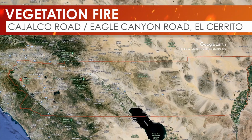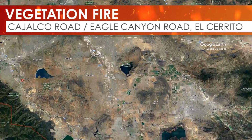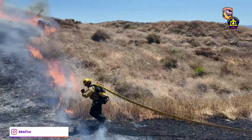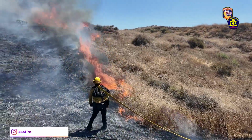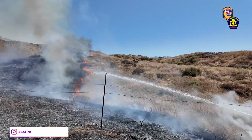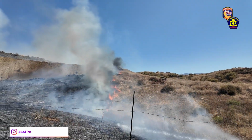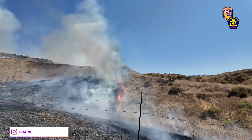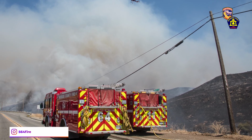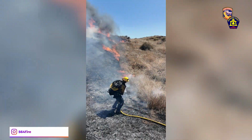On Sunday, July 21st at around 2 p.m., firefighters responded to multiple 911 calls of a vegetation fire near the intersection of Cajalco Road and Eagle Canyon Road in the unincorporated area of El Cerrito, east of Corona. The first on-scene units reported 3 acres burning in light, flashy fuels, moving at a dangerous rate of spread. Multiple additional resources, including engines, water tenders, and bulldozers, were immediately requested.